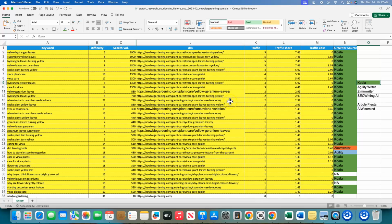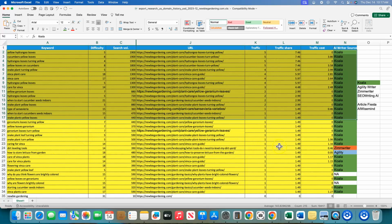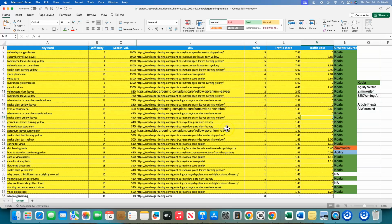But at the end of the day, what really matters is what is ranking in Google. What is driving your site forward and ranking in Google, right? And so for me, personally, my data shows Koala does a better job based on this test. If you can find other people who are building sites 100% on Agility or Zim or SEO Writing, and they can show you all the stats and how they're getting traffic and outperforming other AI tools, great, cool, then go with those. Like I said, they still are in my top list. But right now, Koala is probably my top tier AI writer choice if I had to pick one.